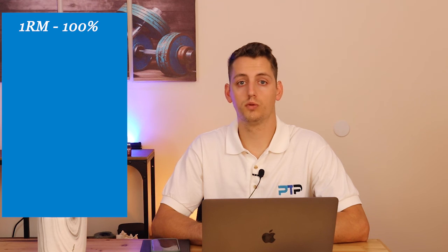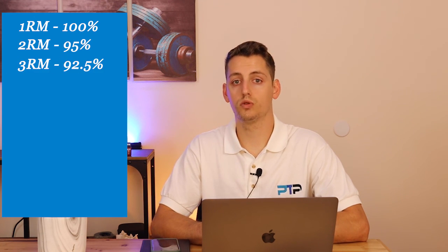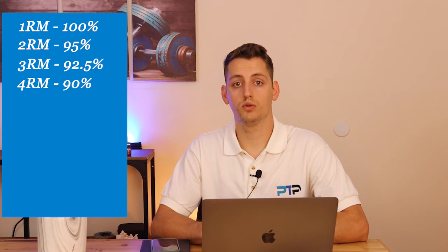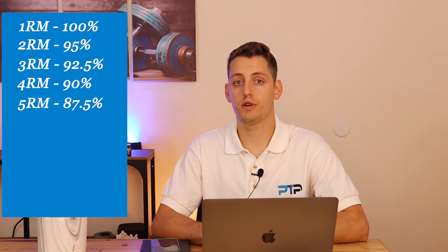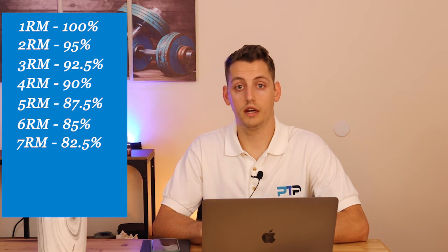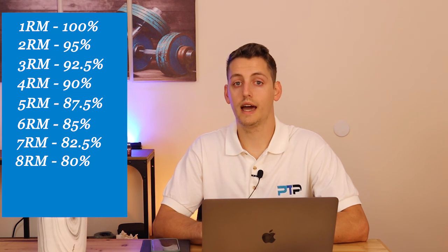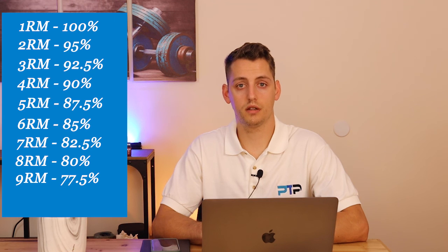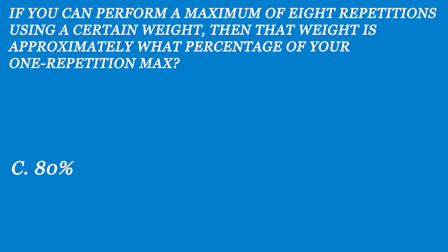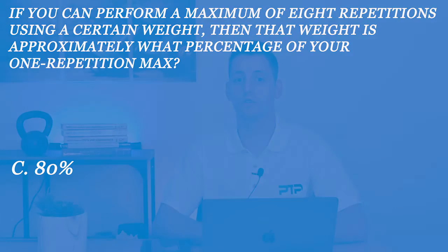1 rep max equals 100%. 2 rep max equals 95%. 3 rep max equals 92.5%. 4 rep max equals 90%. A 5 rep max equals 87.5%. A 6 rep max equals 85%, a 7 rep max equals 82.5%, an 8 rep max equals 80%, a 9 rep max equals 77.5%, and a 10 rep max equals 75%. As such, a weight that allows a client to perform 8 repetitions before failure should be approximately 80% of their 1 repetition max, giving us the answer of C.